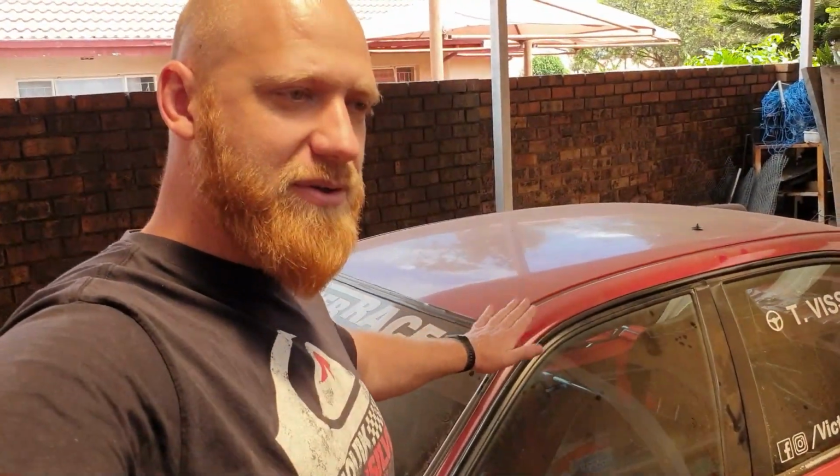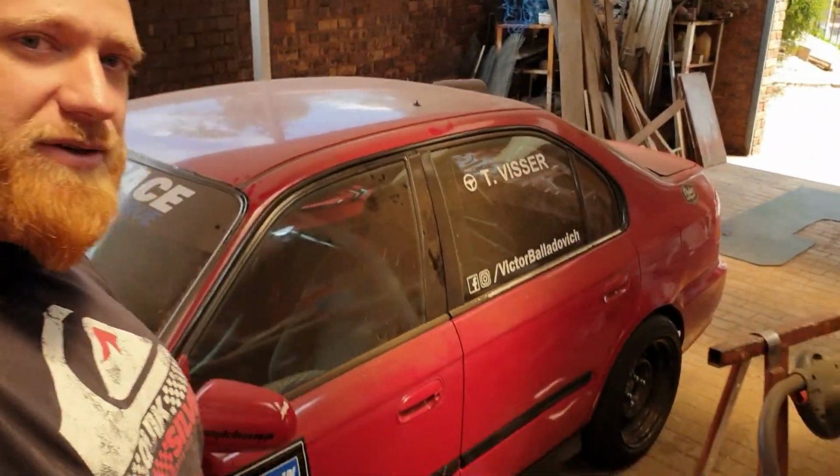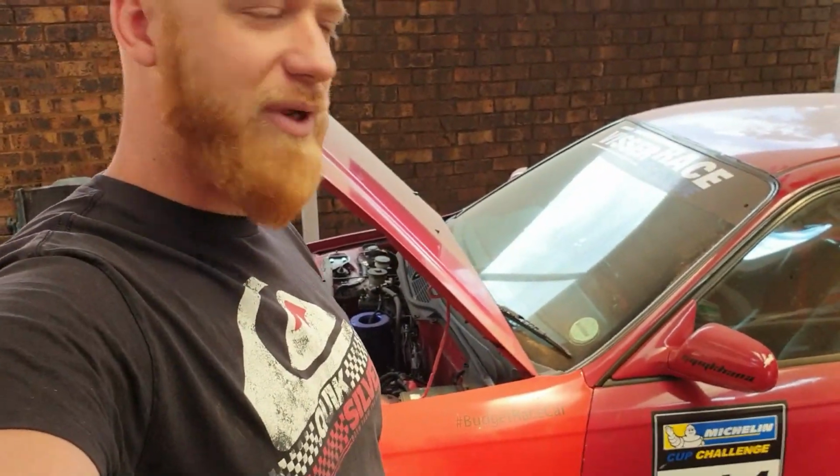As the car sits without the passenger seat, it weighs 940 kilograms. It does have a roll cage in, and is fully stripped out. It has some aftermarket lowering springs, I believe, and these are not the track rims that I use. These are just for road use, to be road legal, because the car is road legal.